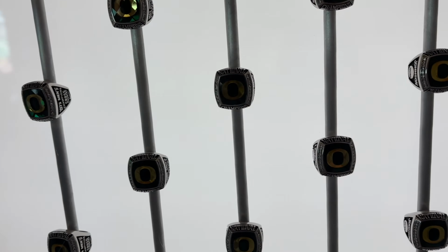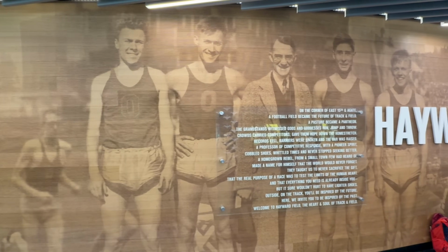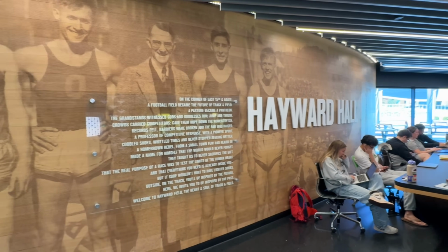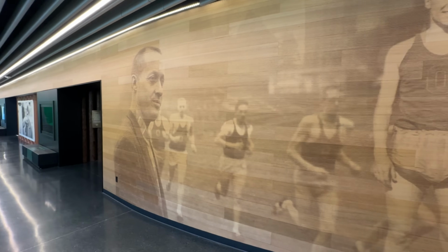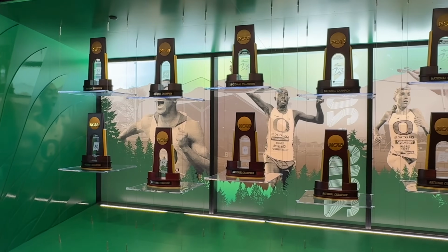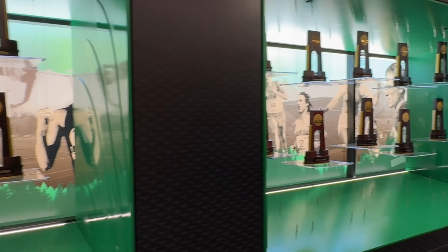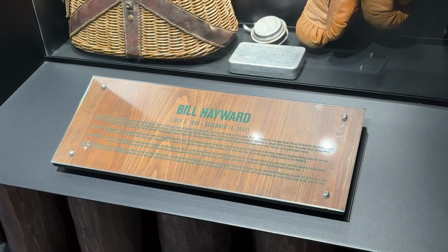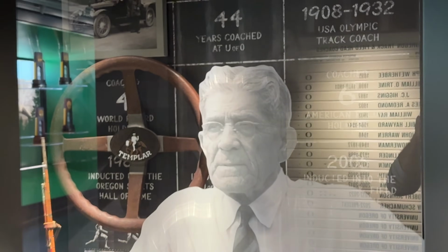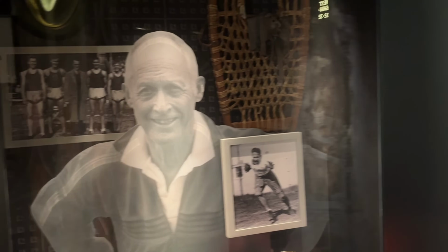The stadium opened in 2021. It replaced an older stadium that had been there forever. I'd been there for probably a dozen different meets throughout the years, and it's kind of a historic place. But the new stadium was built to help host larger championships, and it could seat more. Some people prefer the old stadium, but the new stadium is certainly very nice, and this attachment with the Hayward Hall is a nice touch.